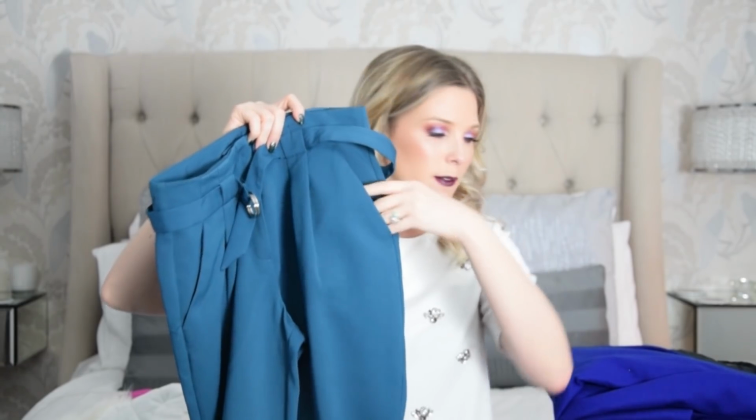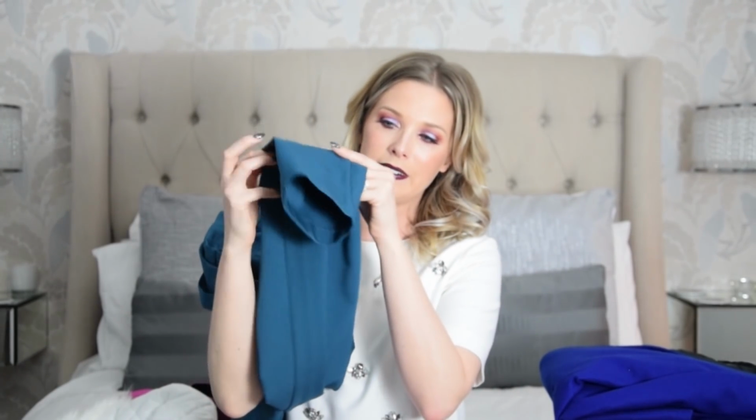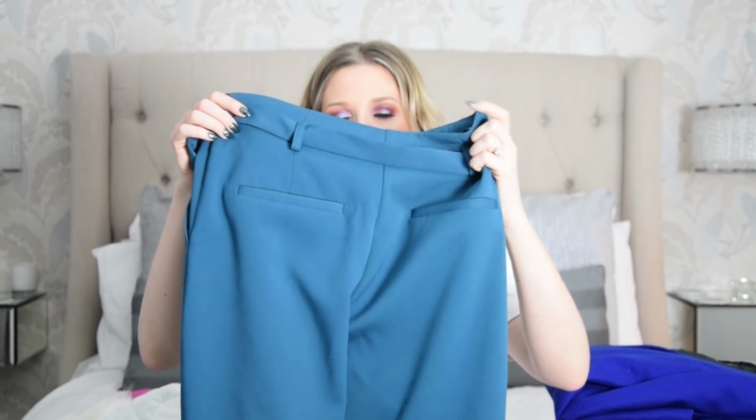They have got pockets, but unlike that denim skirt, they lie really smooth, so they're quite flattering. And then they just go down to a semi-tapered leg. It's not, you know, super tight, but you can see it is tapered. And then at the back you've just got the 2 sort of fake pockets as well.